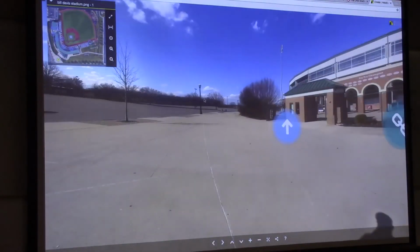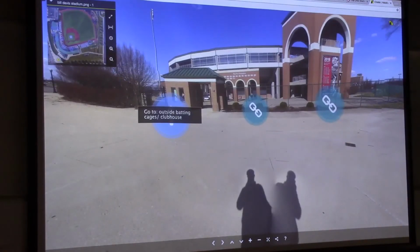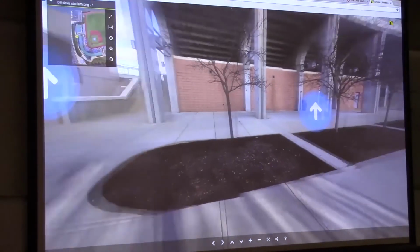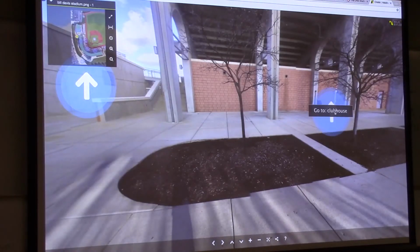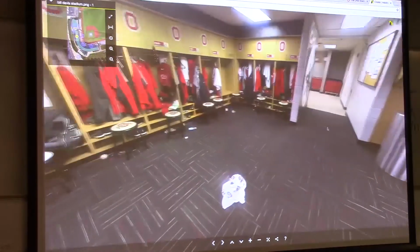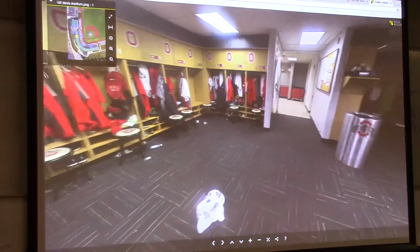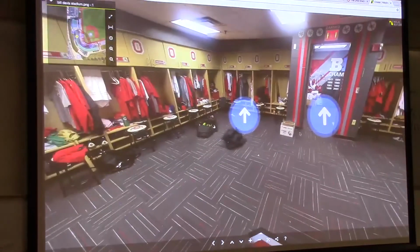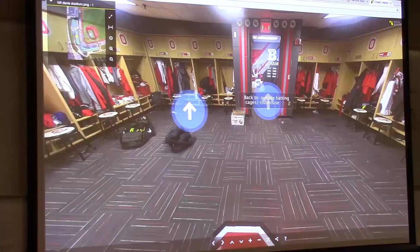So we thought he did a real good job with this. And it's just some cool, so you kind of go and navigate it. So you want to see what it looks like in the clubhouse. Spin around. Again, he used his phone on this with the Street View. So really thought it came out really good for what they used. Did a really good job of navigating.